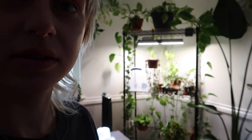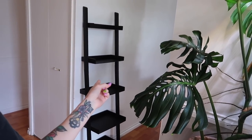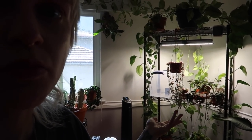Oh, you guys, I'm getting crazy. So, I've decided that I hate this plant shelf in here. It's just too abrasive for the dining room to have that big grow light, and I just don't like it. So I think I'm going to use this black ladder shelf that I just pulled out over our bedroom because it literally only had like 2 things on it.